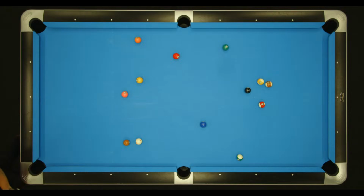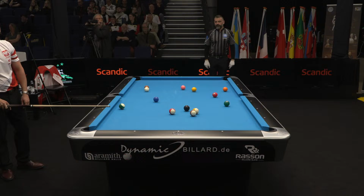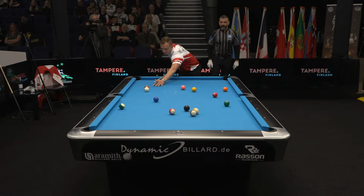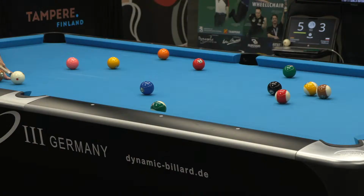The 11 does go past the brown stripe to the corner pocket. That'll be a good option. At the same time, if he gets position, he can take the brown 15 before that. It just depends where he leaves the cue ball here. He's got the 11 as a backup.